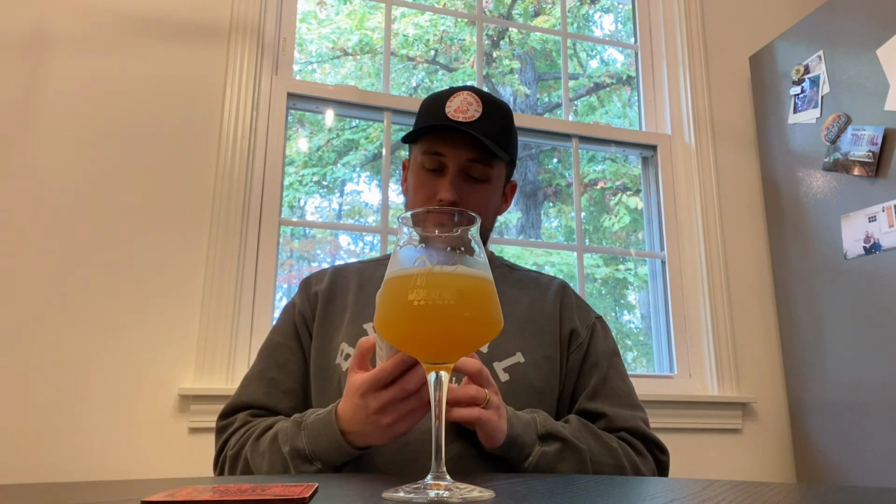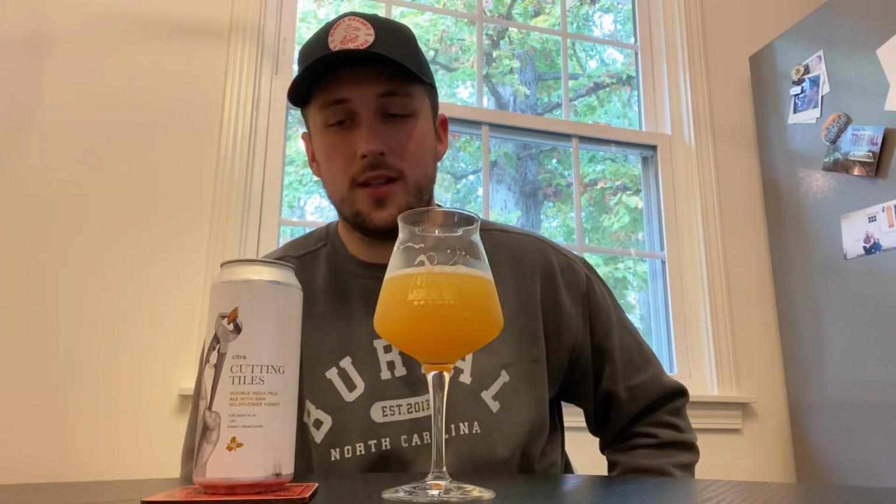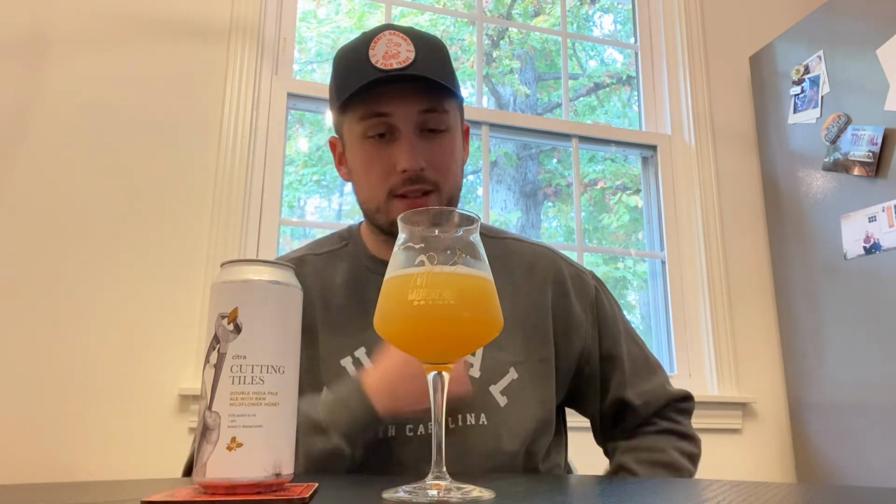Okay. Yeah, this is haze. One thing I do love about it, with hazies nowadays, you usually get a little bit of a hop burn in there. There's no hop burn whatsoever. This is super pillowy, super creamy juice. That's what this tastes like.